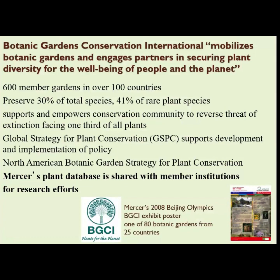We're also part of international efforts for conservation through the Botanic Gardens Conservation International organization of over 600 member gardens throughout the world, over 100 countries. We share our database information with these gardens. So it's a good way to trade research materials internationally and mostly nationally in our case. That's been a great asset to us.